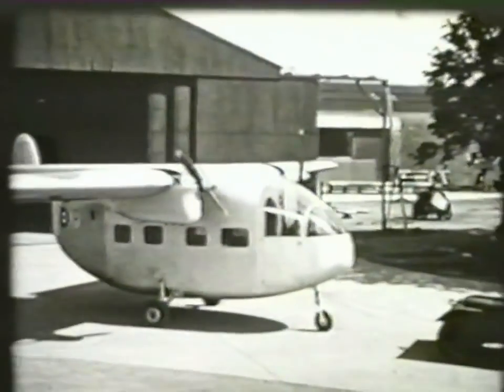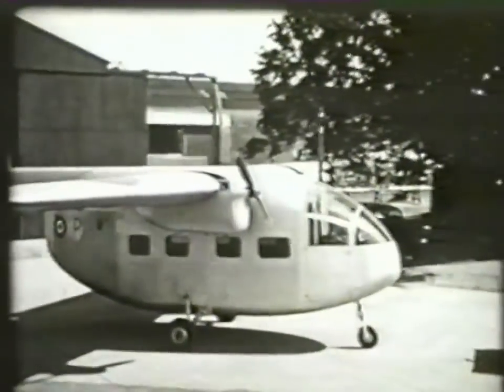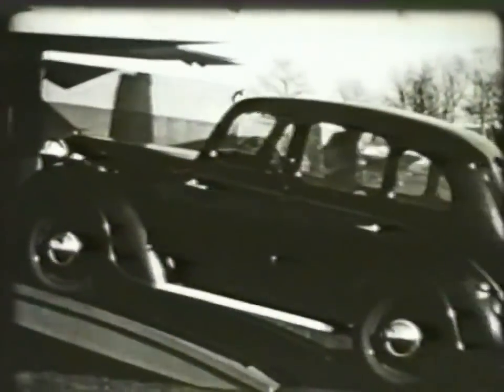This promotional film by Miles was made to help boost the sales of the Aerovan freighter, which sold in satisfactory quantities to the various transport companies which blossomed after the war in the hands of ex-RAF pilots.